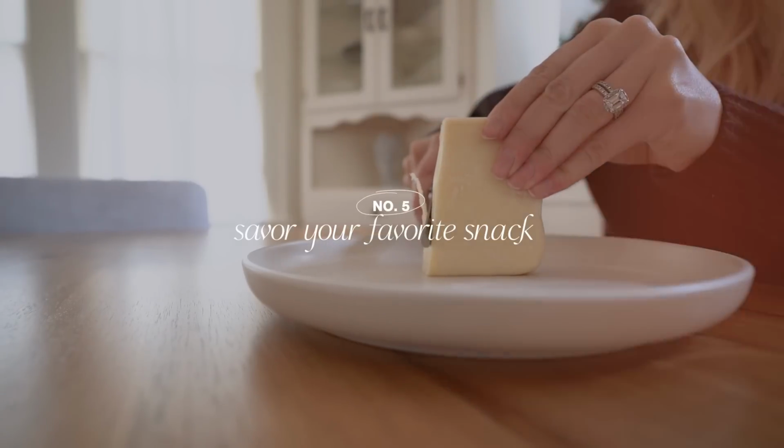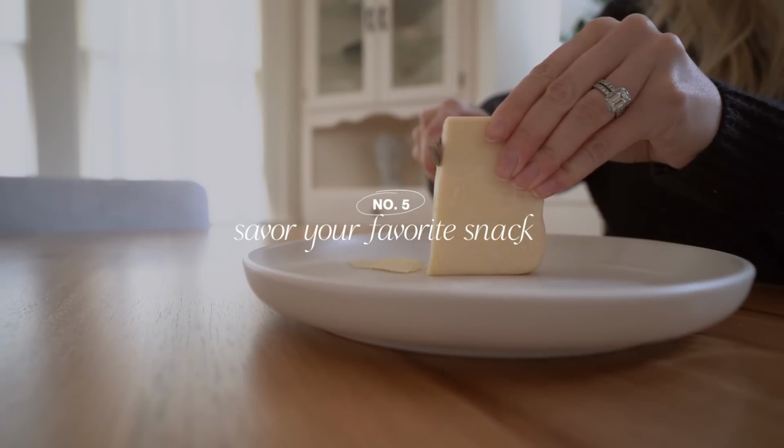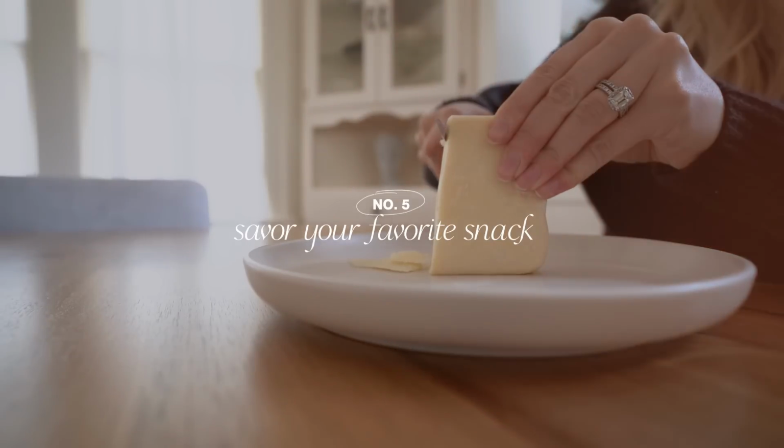A fifth strategy for finding a moment of luxury is to savor your favorite snack. Eat it slowly rather than mindlessly. I find that if I really take the time to savor each bite of a snack and focus on the experience and the flavors and the texture, I end up enjoying it more.